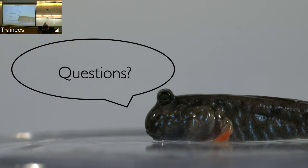Going back to the evolution, I was just curious if there's anything known about, or if you would have any predictions about blinking in mammals that have transitioned back to water, like aquatic mammals. Dolphins, whales, hippos, or things like that.